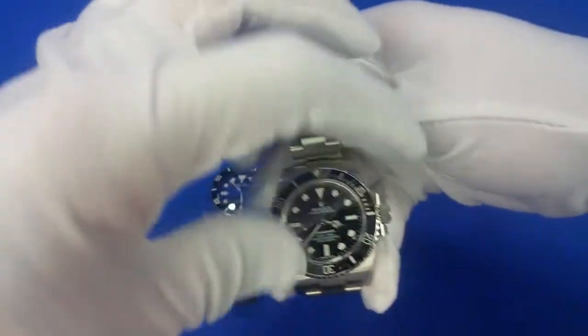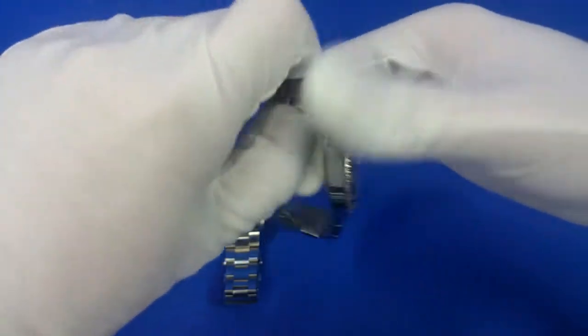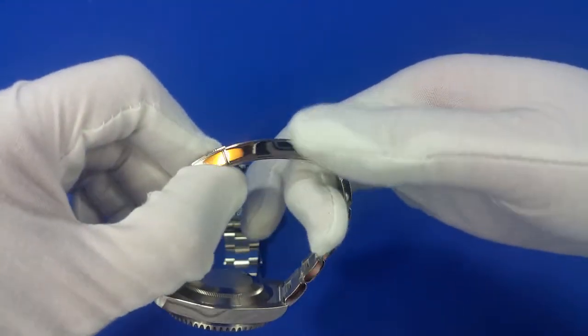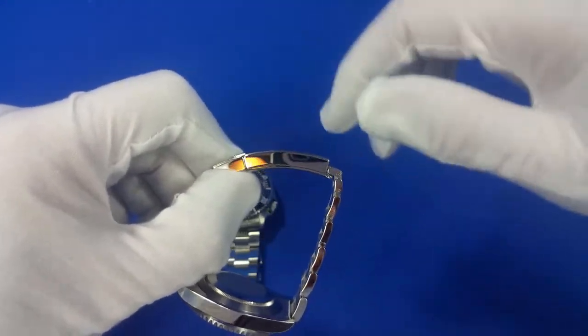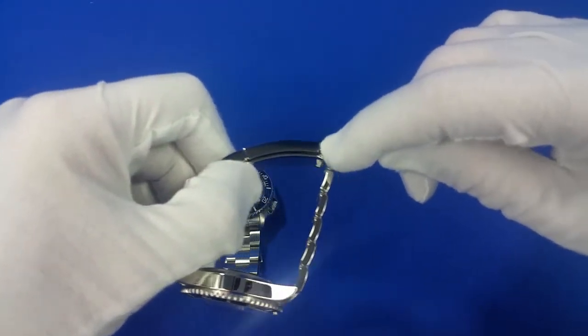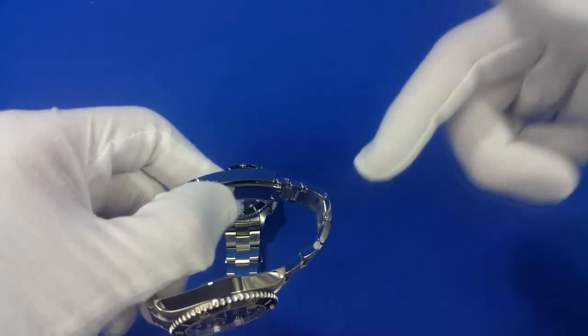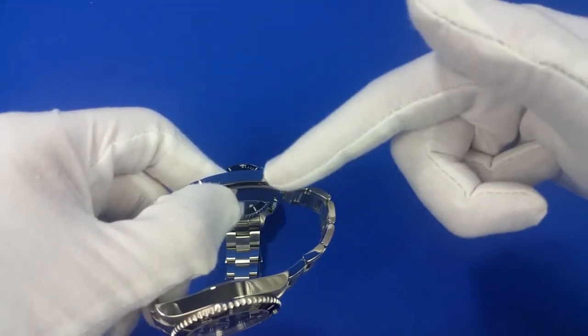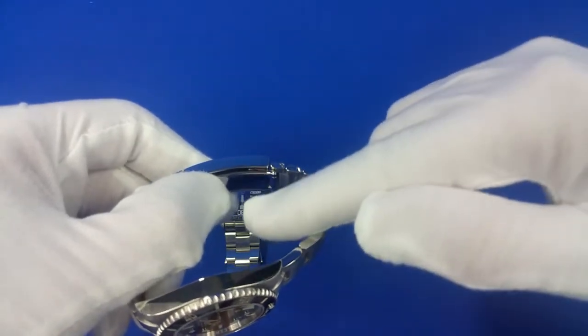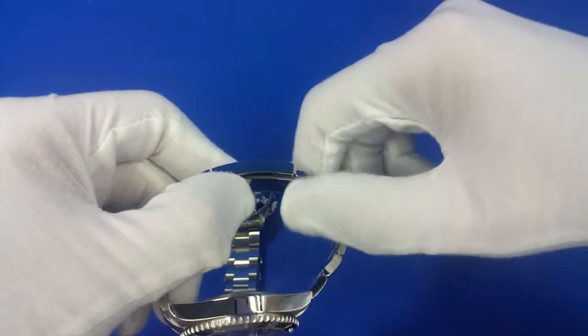When I went to another dealership and looked at the Explorer, when you look at the sides, you're like, oh, it doesn't have little holes in it to adjust it. But if you look on the inside, and on the Datejust as well, and I don't know if it's all their Oyster bracelets besides the Explorer with this other system, they do have indentations, so you can move.